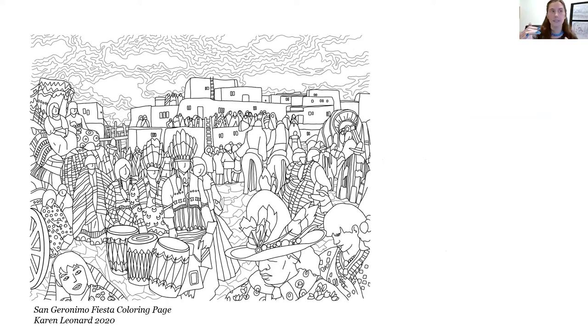The size, of course, is different, but you can see that there's more detail, there's some finer lines, some texture up in the sky, faded areas as well. So I think this is a little better suited to the individual adult colorist.